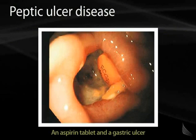Here we see an endoscopic view of a gastric ulcer. This is the ulcer bed, and around it is normal gastric tissue. And inside the gastric ulcer is a tablet of aspirin that is supposed to be enteric-coated. The moral of this story is that even enteric-coated aspirins are not helpful for the stomach lining, and they can become trapped in ulcers.